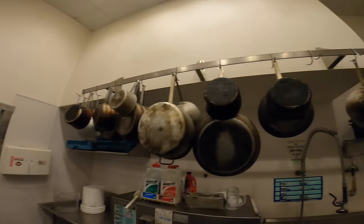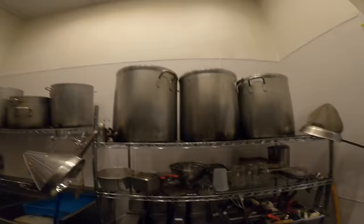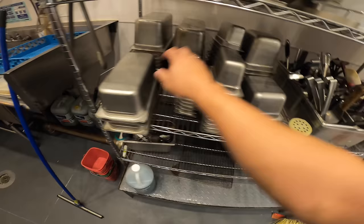Pots and pans, extra pots and pans up there. Over here we got our big pots and pans. This is what we use for cooking our potatoes, for potato salad and for our triple cooked potatoes. Down here, these are called hotel pans. So this is a sixth pan, a ninth pan, and a third pan. They're called that because each one of those is a sixth, a ninth, and a third of the size of a full hotel pan. This is a full hotel pan.